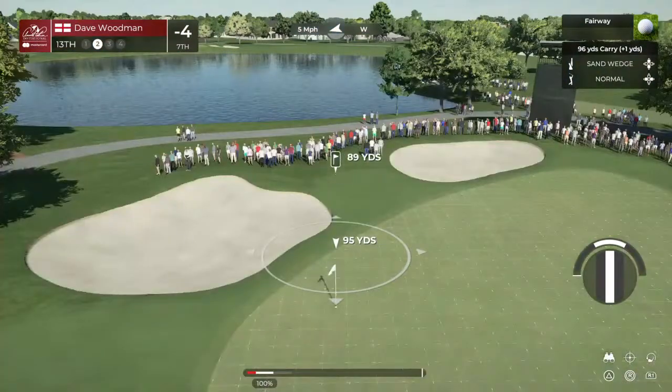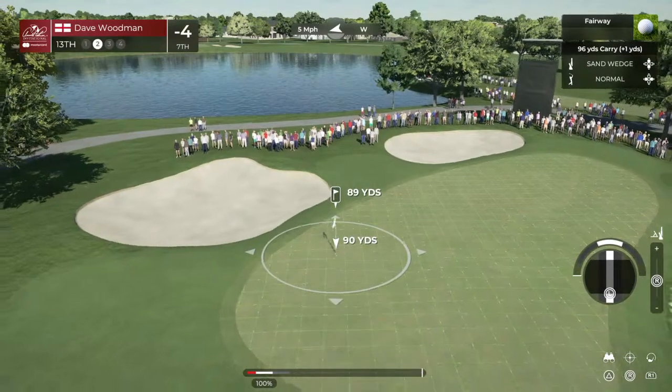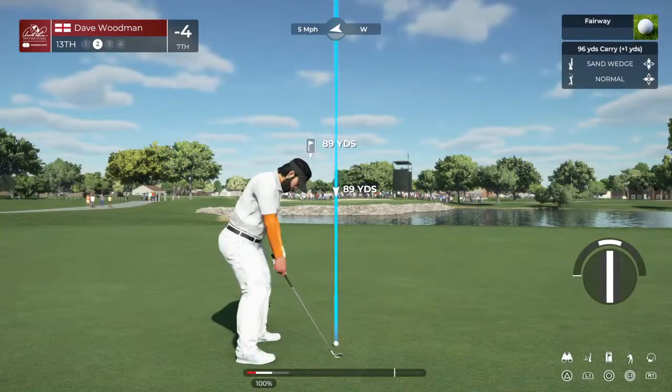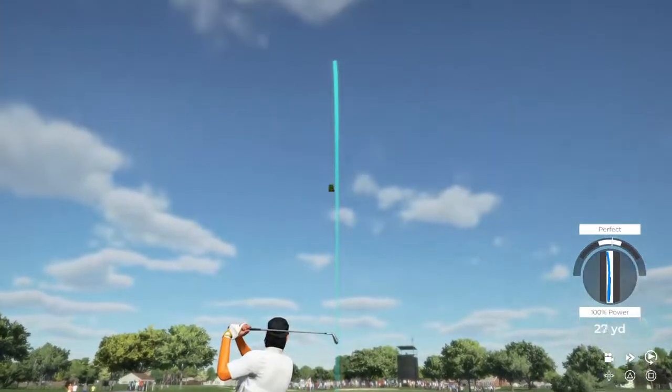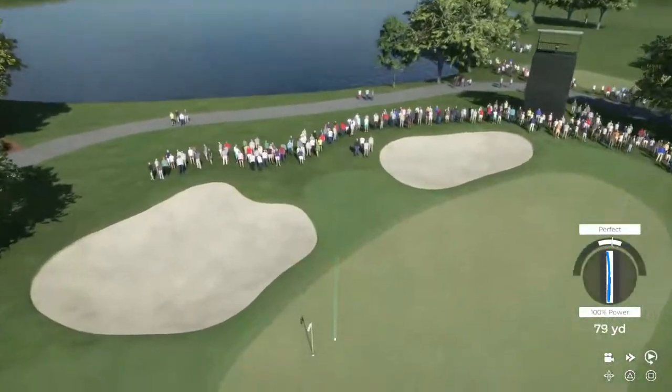Okay, so I can still get a bit of backspin on it. Okay, it's a good hit. Is it the right direction? Here. That's headed towards the green.